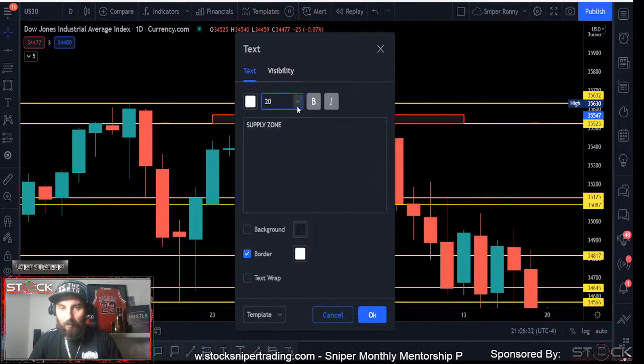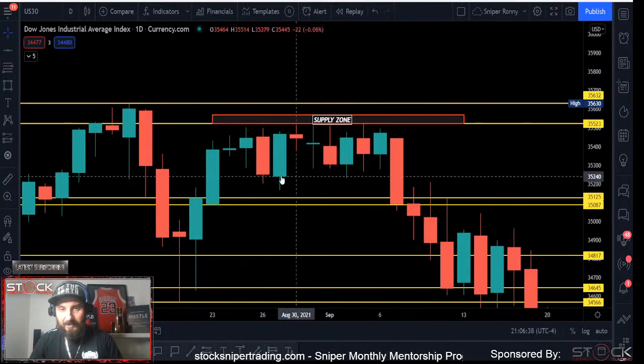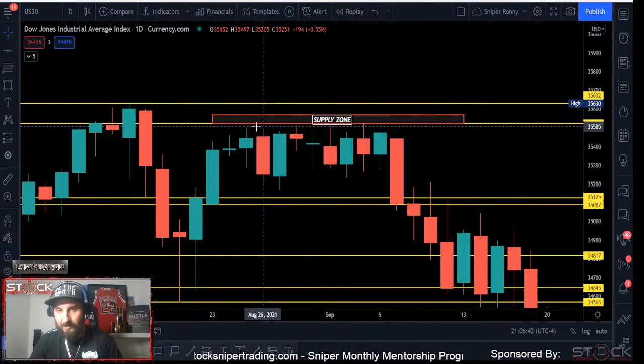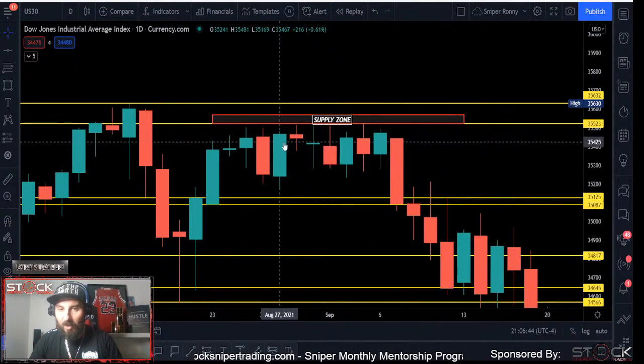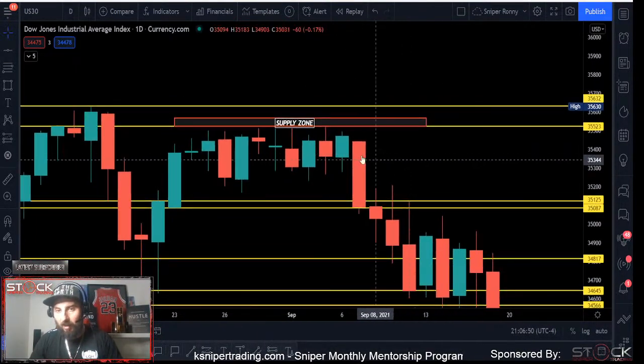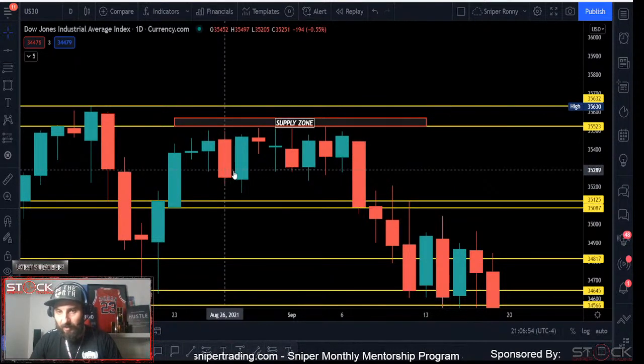You can start to see when the supply zone was being formed, okay? Right up there. You could start to see when it started getting formed up here. This was a rejection. We would have a resistance line right there. And then now when you have multiple, now you make a zone of supply. It's not just resistance. Now you have a zone up there. So now all you're waiting for is when candles lose critical support levels, okay?